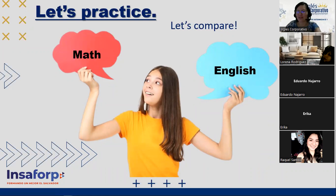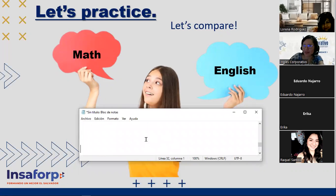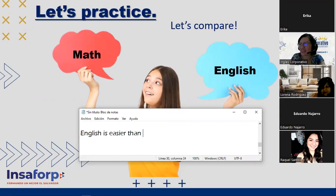Then the next one is math and English, guys. Math and English. So what sentence can you tell me comparing these two different subjects? Dígame, Lorena. English is easier than math for me. Very good. English is easier than math. Very good.